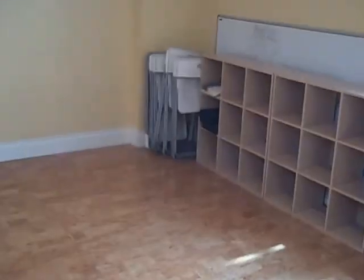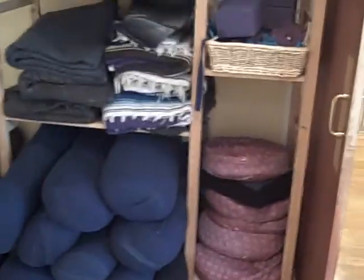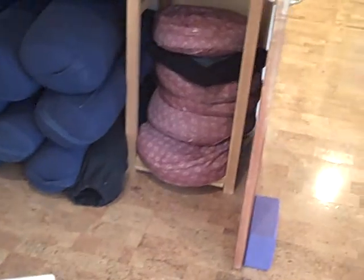When it's time to leave and you're cleaning up, please just leave the studio as you found it. Stack all the back jacks here, stack the chairs over there, clean out the cubbies, make sure nobody's left anything behind. There's yoga equipment here, including bolsters and blankets. If you've used any of these, please put them back as well.